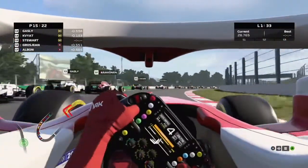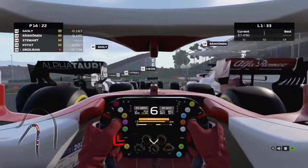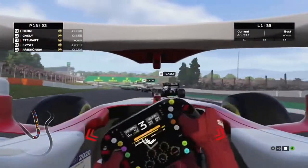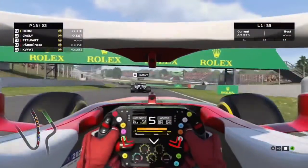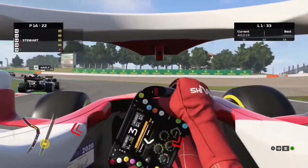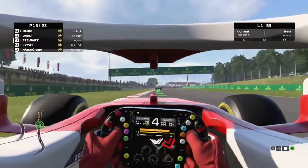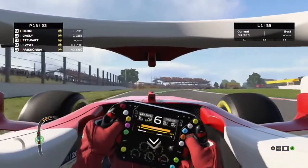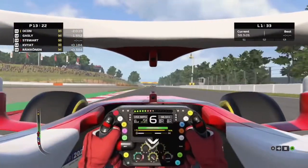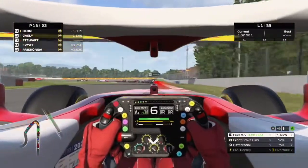We're on the grass, that's not good. That's not good either. They're both hitting me from both sides. Where can I go? I was getting hit from both sides there. There was nowhere I could go. I was in front of both of them. Keep pushing. Let's capitalize on that first lap.